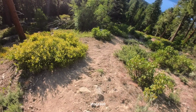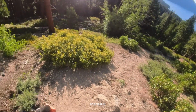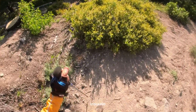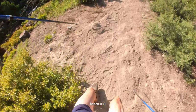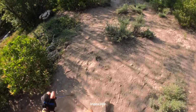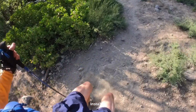Yeah, look at it. That's pretty steep. But again, we still gotta go farther. Anybody seen the flags? Jeez. Whoa. Tricky to snag. Whoa.